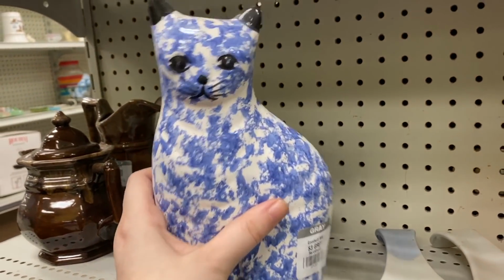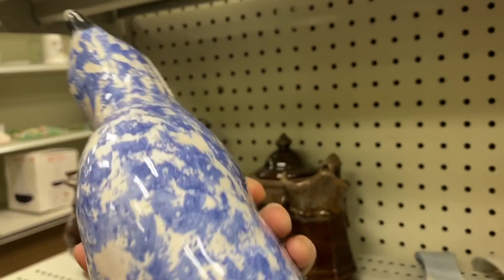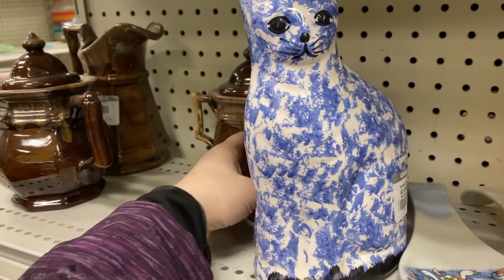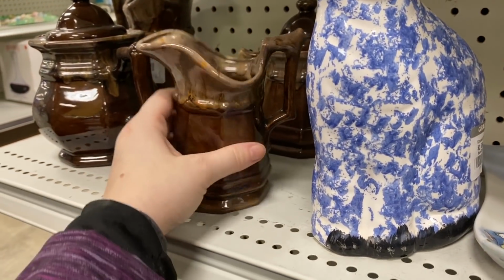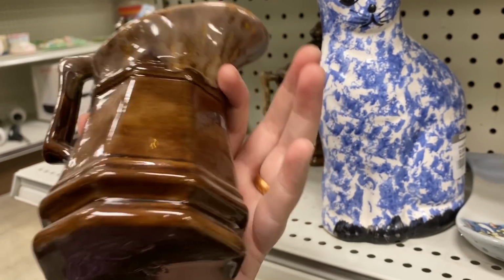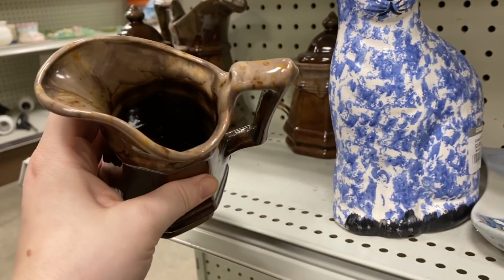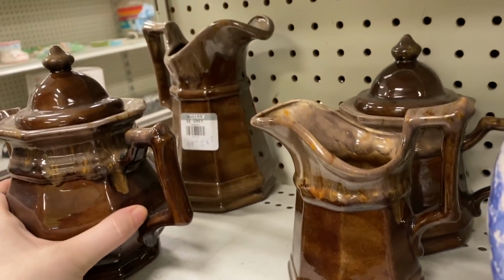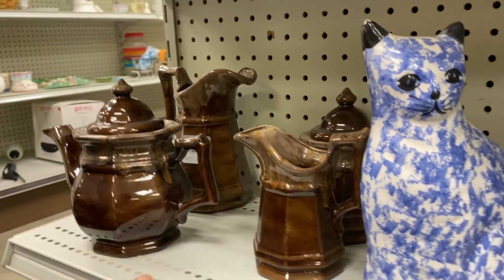I contemplated this piece for quite some time, even with the little chips. I was still thinking maybe I should get it. I felt like someone would really enjoy it, and I put it back. I feel like I maybe should have taken a chance on it because the chips weren't too bad. I feel like it's something someone would have still enjoyed, and it's just one of those things you never know.